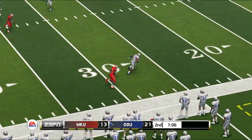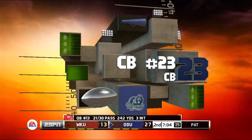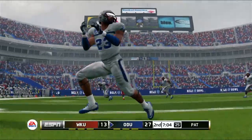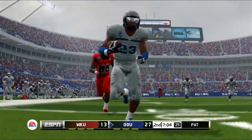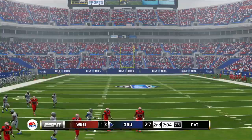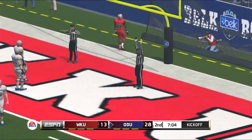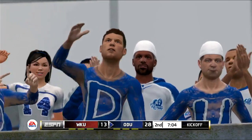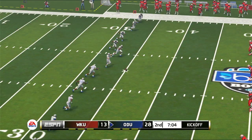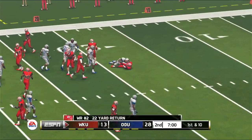Fires in a hurry. Interception. Inside the 30. The 10. He'll take it all away for the touchdown. So a great play by the defender to give his team 6 points. That was a very good play, and that will certainly help build his team's momentum. Splits the uprights with the extra point. Looks like they're ready for the kick. Sends it sailing downfield. He's to the 20. And he makes it out to about the 21-yard line.